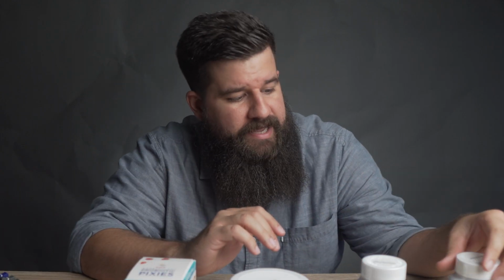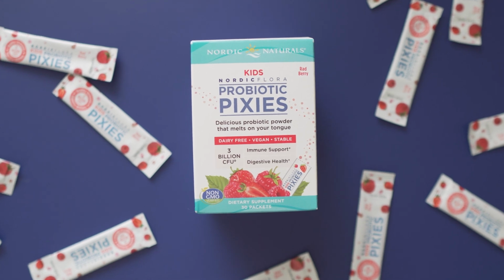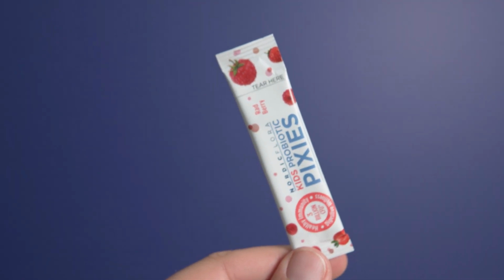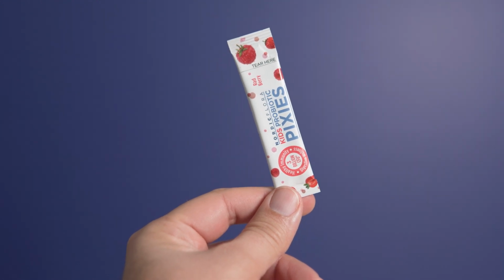If you're around my age, you probably remember getting Pixie Sticks as a kid. And while those were just pure sugar with a bunch of dyes and absolutely zero nutritional value, Nordic Pixies are actually helping to keep your kid well. There's 3 billion CFU of lactobacillus and bifidobacterium inside, and they're sweetened with erythritol and xylitol, so no sugar, and they're working hard to give your kids a robust gut health. For those who are interested, the single-serving Pixie packets don't need any refrigeration, and they're gluten-free, dairy-free, and allergen-free, perfect for on-the-go or even packing in with the school lunch.